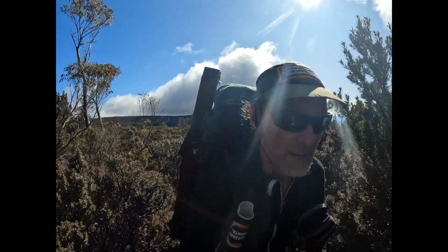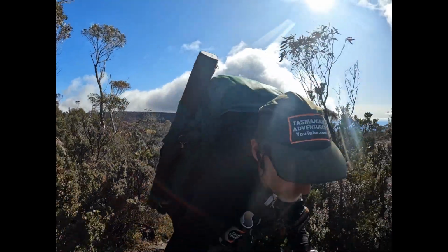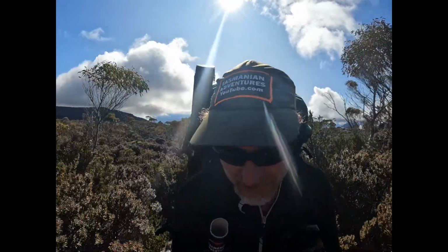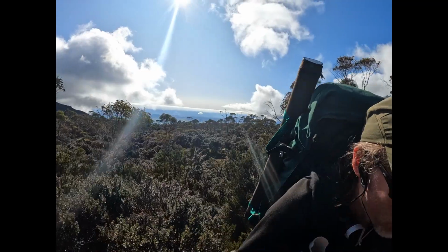You get to Lady Lake hut, but it's certainly not the top of the hill, because once you head from there you seem to be going uphill again, even steeper. But what a glorious day.